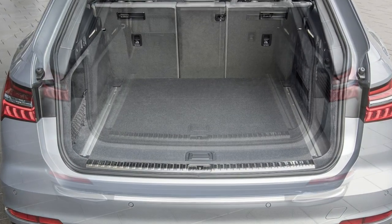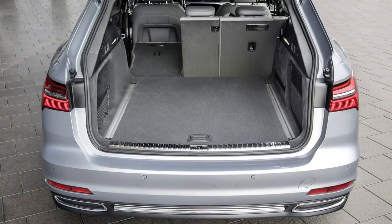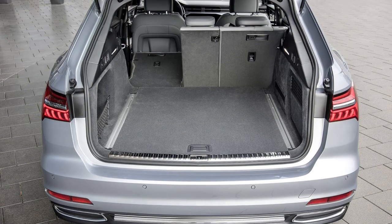Visibility is a strong point though, with a large glass area allowing a superb view out of the A6 at all angles.